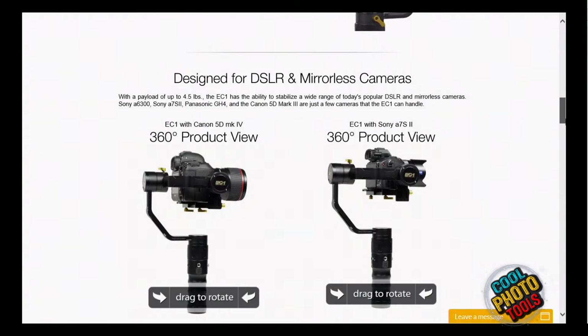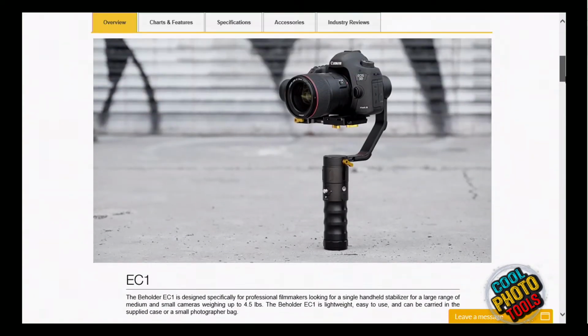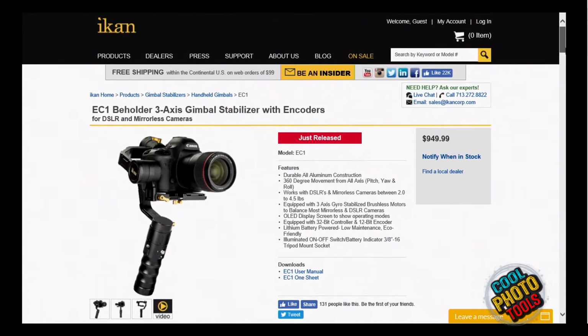There's a ton of these, and this is just another one. And this one is a new one. And not cheap. These aren't, because these are for the full-size DSLRs. Right, so they're showing this with a big honking camera on it. So how much is this, Rhonda?